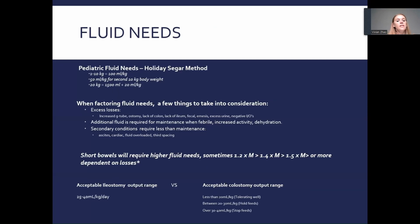Fluid needs in these patients. For pediatrics, we usually use the Holliday-Segar method, and you can see kind of small up there, but dependent on the size of the child, what to give them. There's a lot that comes into account when you factor in the fluid needs for a short bowel patient. But again, you want to make sure you're taking into account all their excess losses.